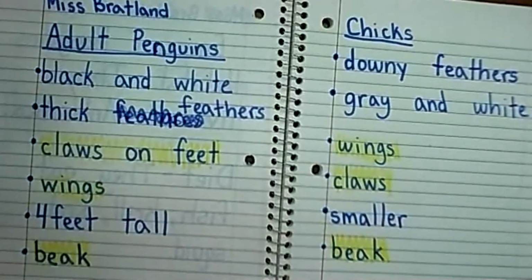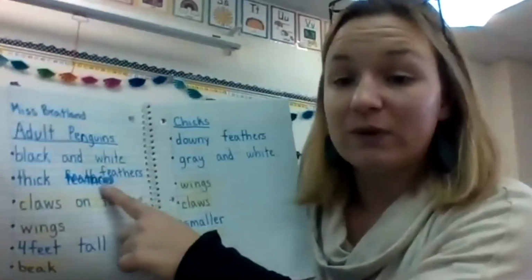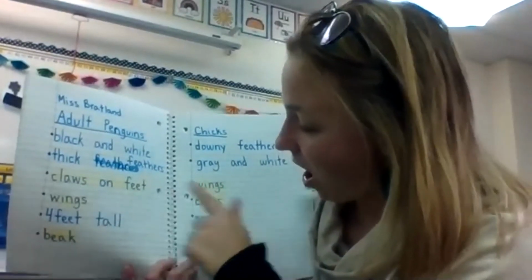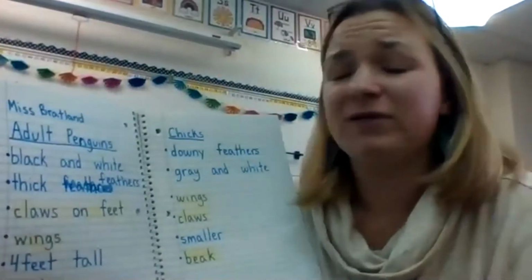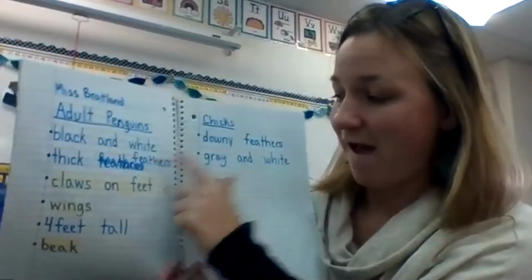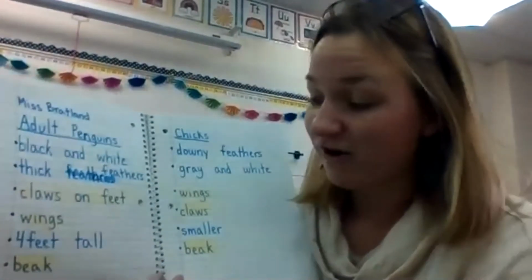Once you're done, put that yellow crayon away. If you're not done coloring, hit pause so that you can finish writing. Now, first graders, when I look at all my facts, I notice that adult penguins and baby penguins have some things in common. Like they both have claws, they both have wings, and they both have a beak. But they don't look like their adult penguins. They're different colors, they have different types of feathers, and they are a different size.